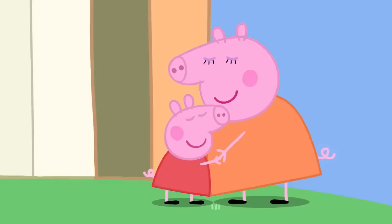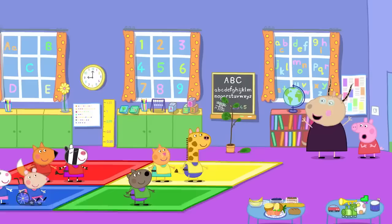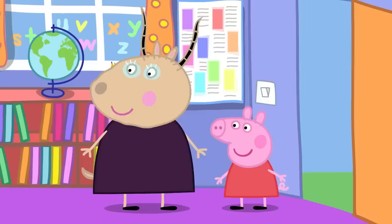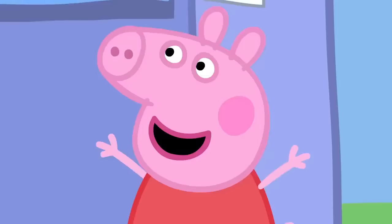Peppa is arriving at playgroup. Hello, Madame Gazelle. Bonjour, Peppa. You are just in time for a very special game. Madame Gazelle has divided the room into four colours. Red, blue, green and yellow. You can join the green team, Peppa. Here is your bib. Et voilà!